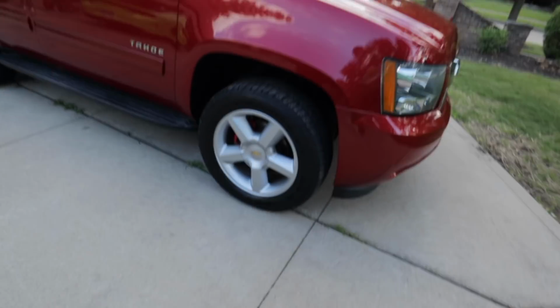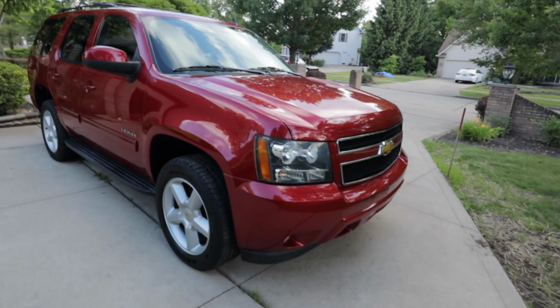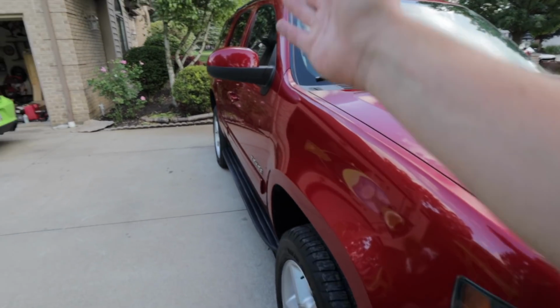And if we just switched them out on a leveling kit, which we won't do, we will be lifting this, it will make this truck, SUV, so much sicker. Literally, this thing is gonna be just badass when we're done. We're going to take care of the bulldog stance. We're putting spacers in the rear.